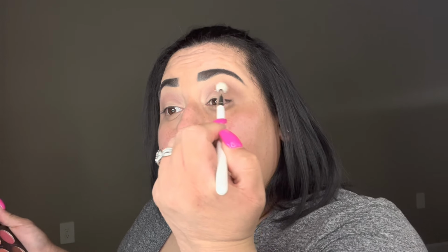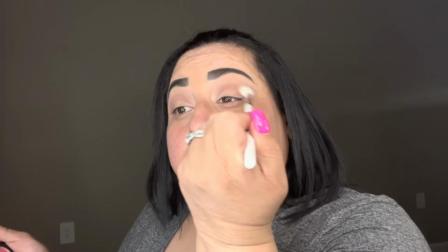I do like to go in with a blank brush, a makeup brush that does not have makeup product in it, and I just like to blend. That one wasn't really a good one. I should have known. That one was more of a perfect one. This one, anyway, is more of a fluffy brush.